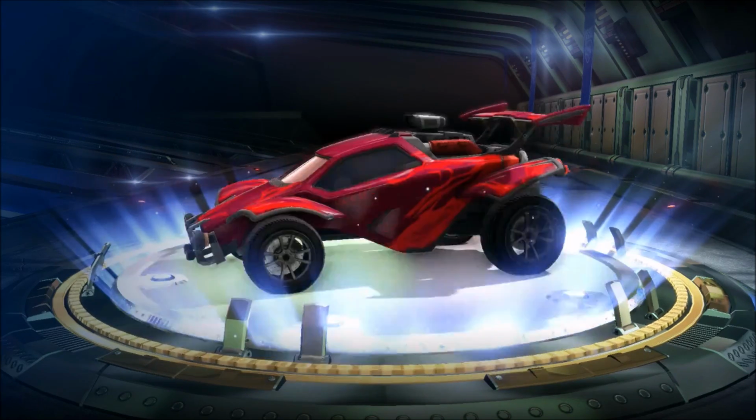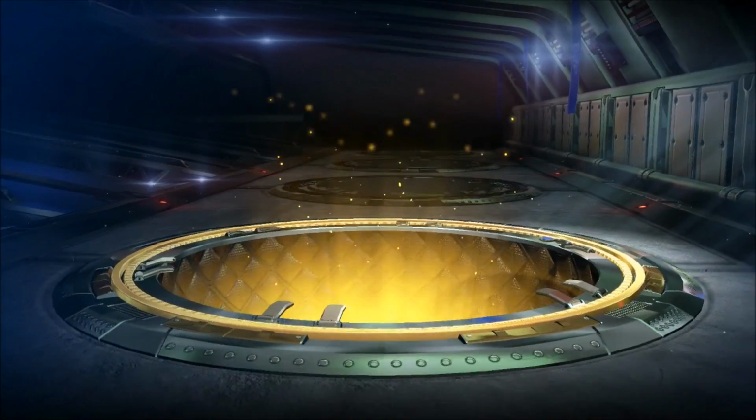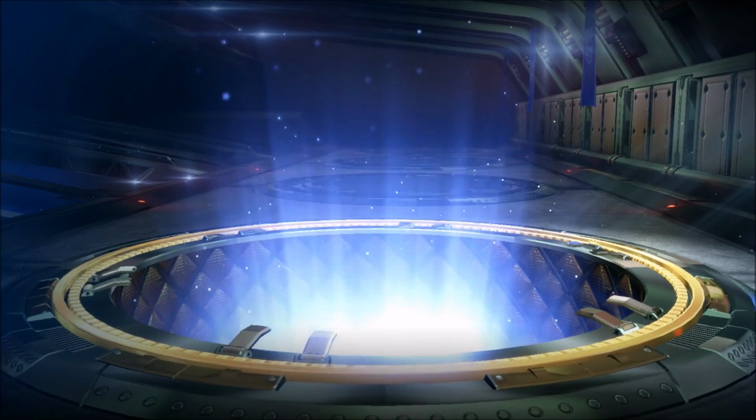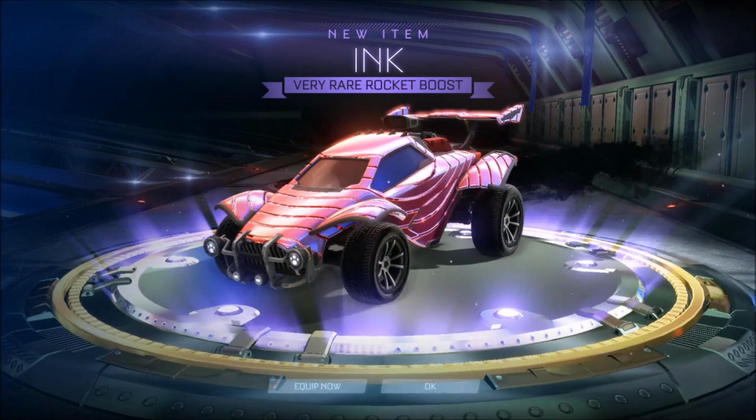Oh my god, another rare. Yep, Galefire. Pretty sick decals, to be fair. There's a lot of decals for the Octane that look so, so sick. If you can't afford a white Doom Racer, slap Anodize on it, get the Golden Collards going, and you are sorted.